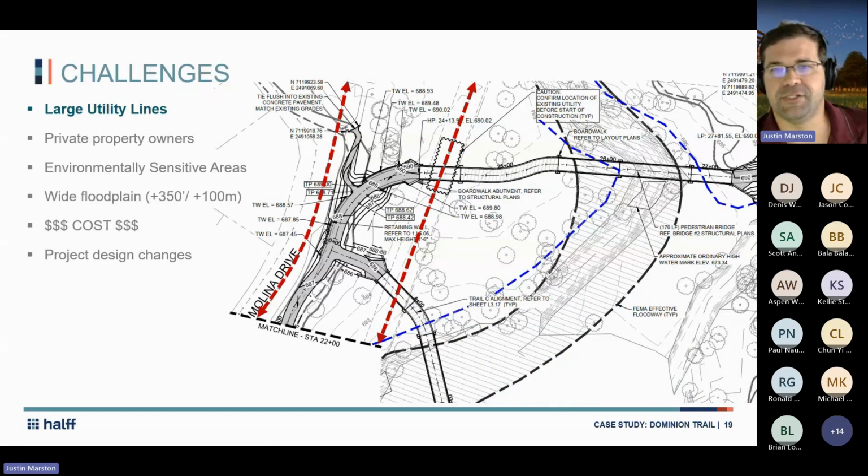So going into the challenges for Dominion Trail, a lot of different aspects on this. Large utility lines being right adjacent to a neighborhood. There's all sorts of utilities going in through this area. Very large. There's like a 4-foot sanitary sewer pipeline in here. So there's always a big challenge on our trails.